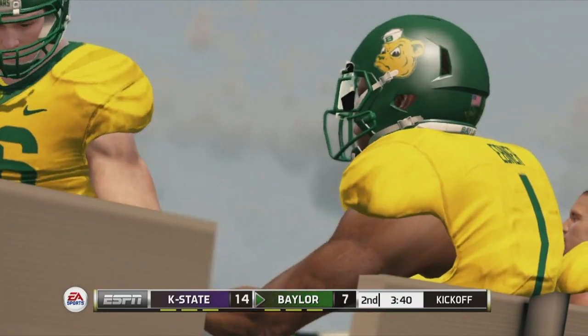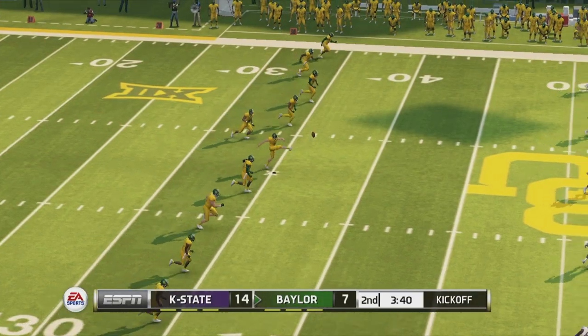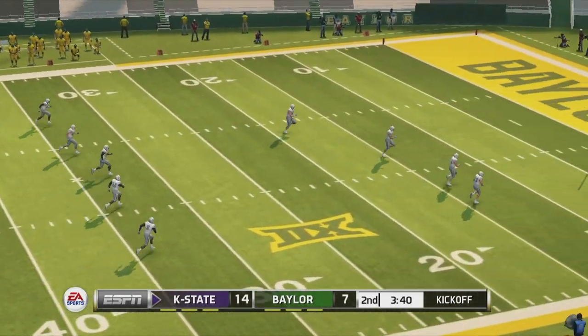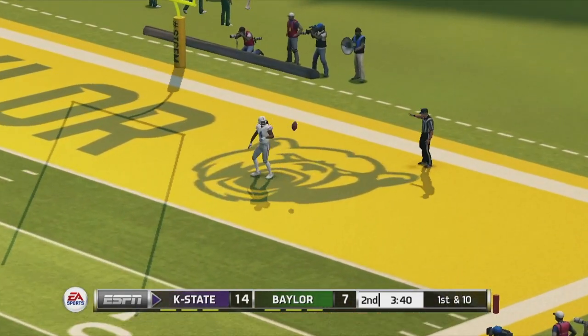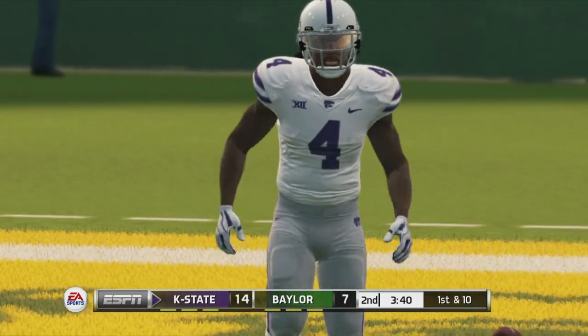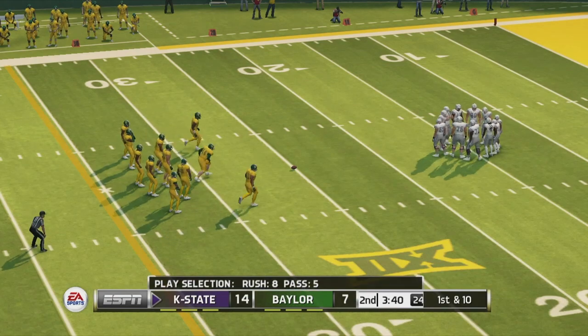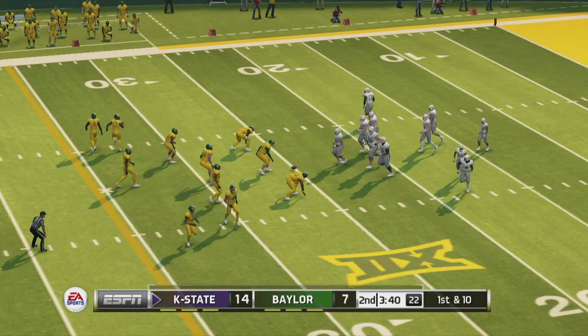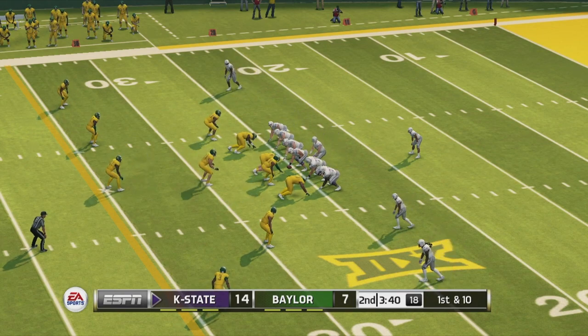Brad, I thought the offense did a really nice job of mixing up the play calling on that drive. I thought the defense was on its heels most of the drive because of the versatility of the offense. This one's going to be down in the end zone for a touchback. In a game that's this close, you can't afford to waste possessions. Kansas State is up 7.